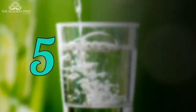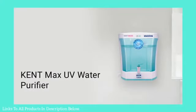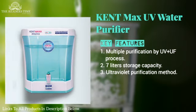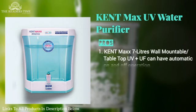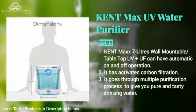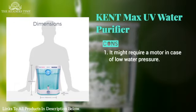On number 5 we have Kent Max UV Water Purifier. This purifier comes with a detachable storage tank. It is ideal for home and can purify tap water, municipal water, and much more. It has activated carbon filtration and it uses multiple purification methods to provide pure and tasty drinking water. Although it might require a motor in case of low water pressure.